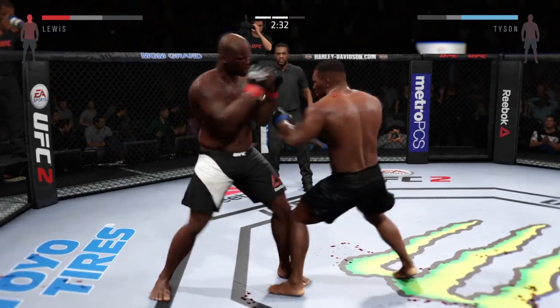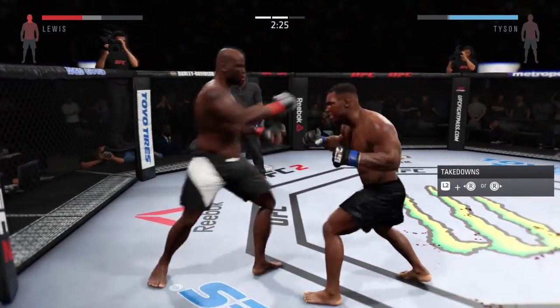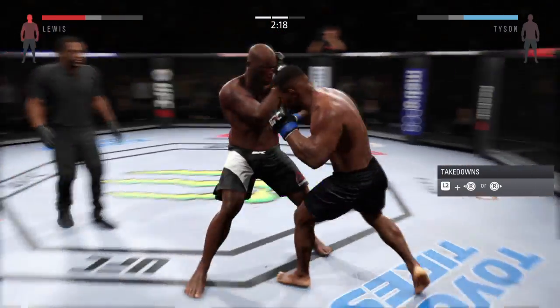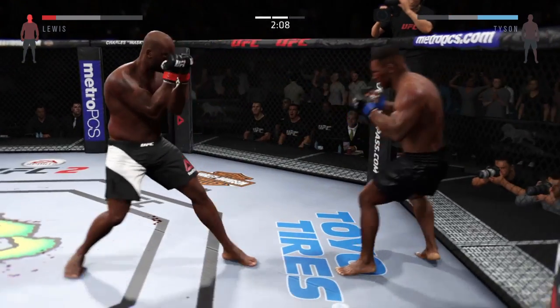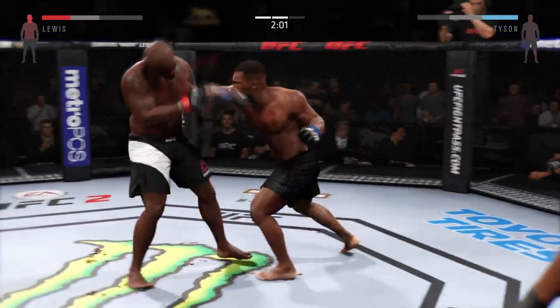What a jab. That's a big elbow, Joe. Huge elbow. That's a nice big uppercut. Uppercut he just landed. Clipped him. This could be it right here. Whoa!